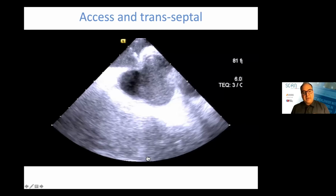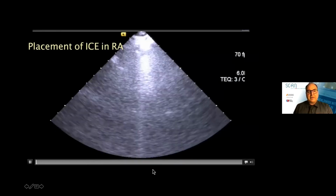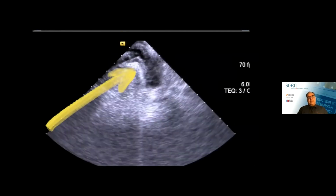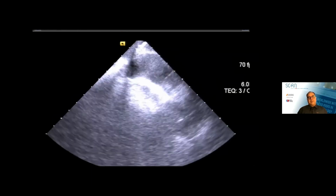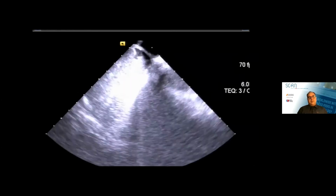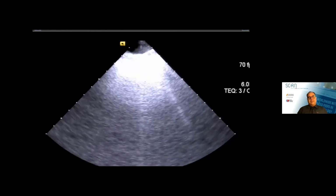So I will skip the access part of this, the groin access and navigation, and I'll start with the transseptal, just to highlight the questions that were asked. So the catheter is going up. As you can see in this case, the angle between the iliac and the IVC was very acute, but definitely navigable. We're at the level of the liver now.